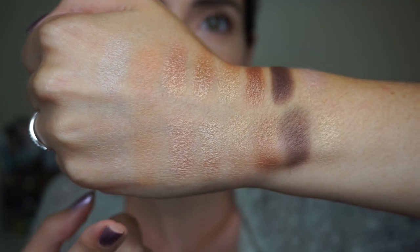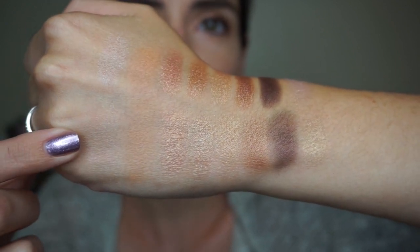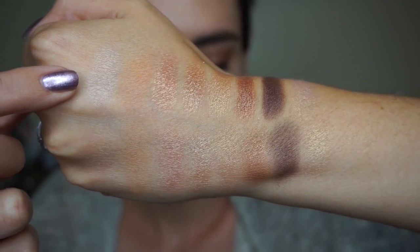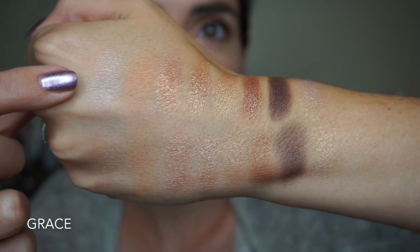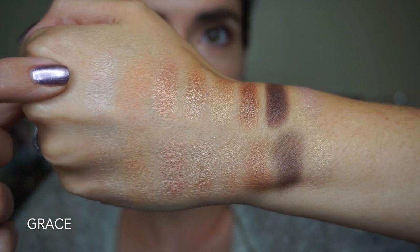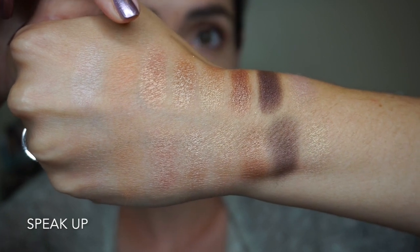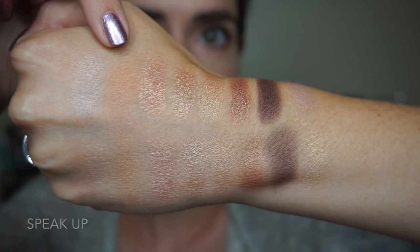Here are the swatches of the palette. On top are the finger swatches, and below are the brush swatches. Up here we have the first shade in the palette. It's called Grace, and it's a very icy, kind of satiny cream color. Next is the only matte in the palette. This one's called Speak Up, and it's a peach.